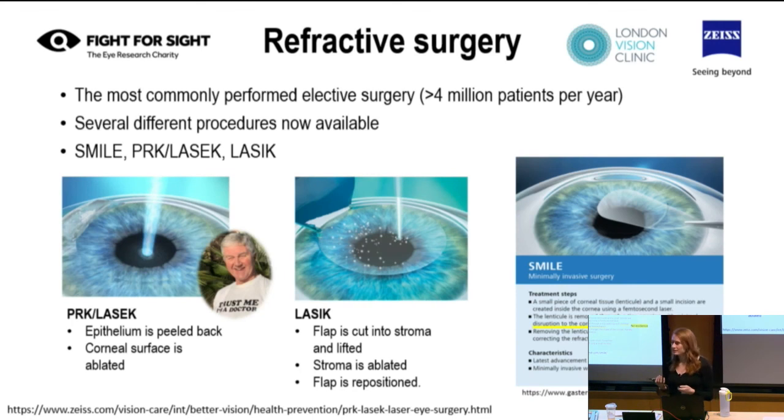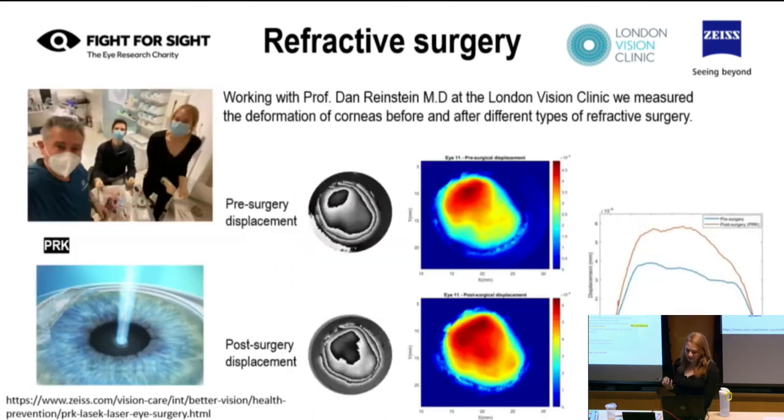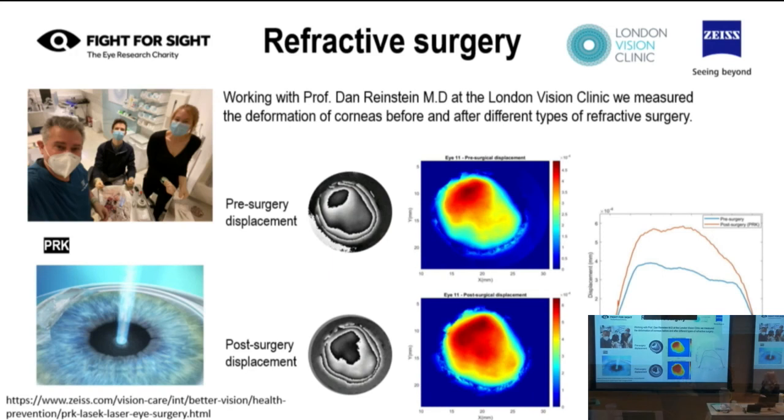There's actually no evidence of that, and there have been a few cases now of ectasias forming after SMILE surgery. This has a very low risk of ectasia, but 96% of all ectasias have come from LASIK. So it's kind of interesting that no one's really investigating this. I've been working with Professor Reinstein at the London Vision Clinic, and we were looking at deformation of the corneas before and after surgery.